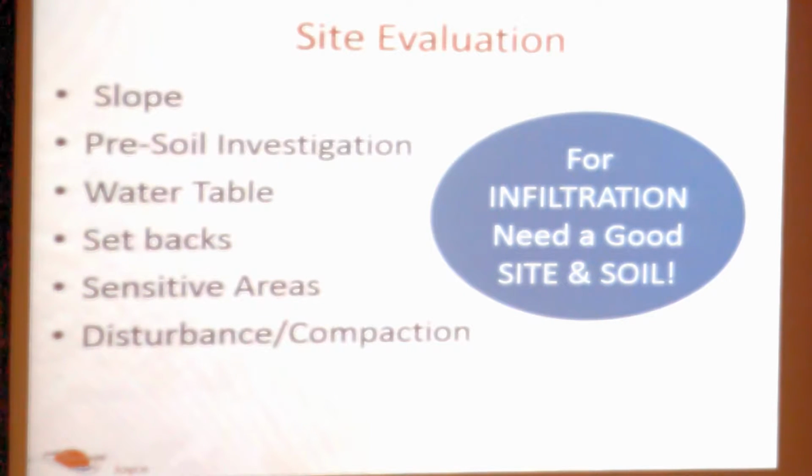When we start our site evaluation, you're going to look at all these factors, and what we're trying to find out is, is that soil adequate enough to treat that water? That's our ultimate goal: will that soil accept that water, and accept that water over time and continue to infiltrate over time? Because if it doesn't, then it's going to back up and your site's going to be flooded out. And if you haven't accommodated for that with some sort of overflow, you're going to flood out your site. Does that make sense? Yes.